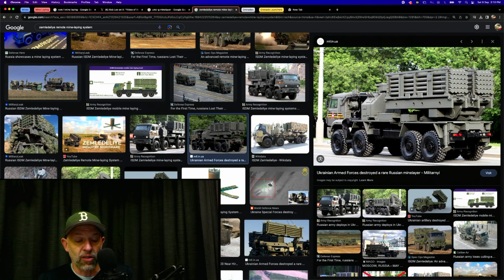For its own defence, the truck is fitted with some smoke grenade launchers. It is also, and this is interesting, gets into some of the advanced technology of these. The launch truck of the ISDM is outfitted with satellite navigation, a computer, and a weather station. These allow operators to fine-tune their parameters and consider the impact of weather conditions on missile trajectories.